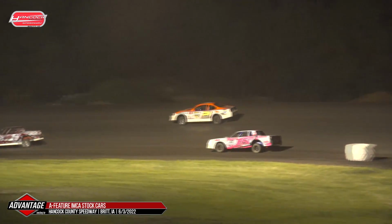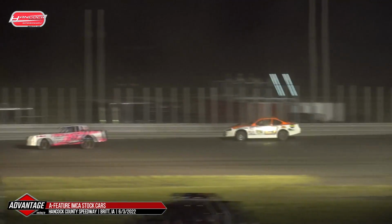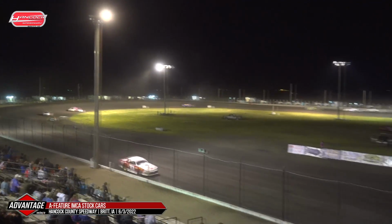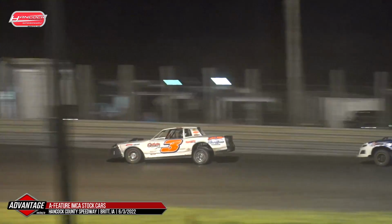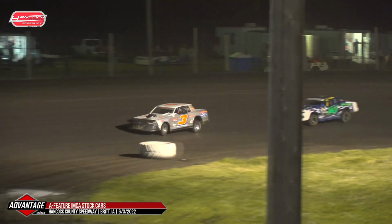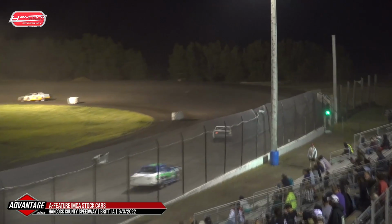Something amiss on the 21 of Borchardt as he slows, and he'll pull off the backstretch and head to the pit area. That will give Fester the 3rd place spot. Shryock still working through lap traffic in the number 3 machine. 2 laps to go for the driver out of Fertile, Iowa.